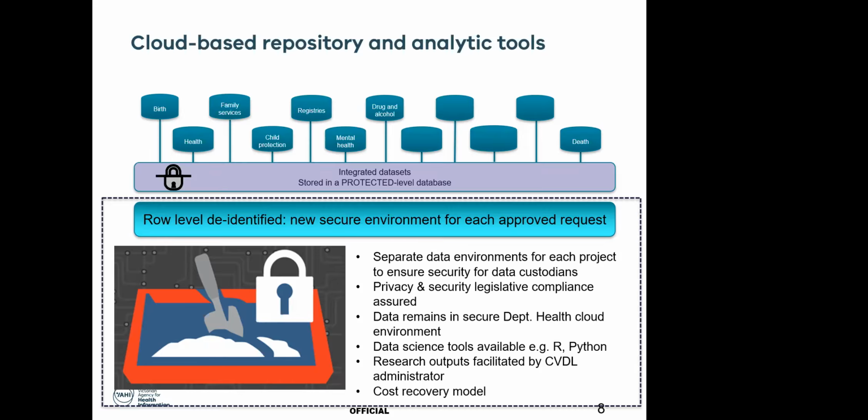The benefits to the researcher are that we give data science tools, Python, Stata, SQL, and the speed of these machines can be increased far more than your average CPU sitting on a desktop. We can scale these up and down according to requirements on any given day. There's a cost recovery model we've implemented to do that, really just passing those costs on for the per hour use of that VM.